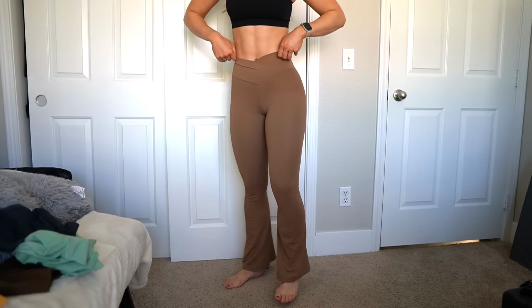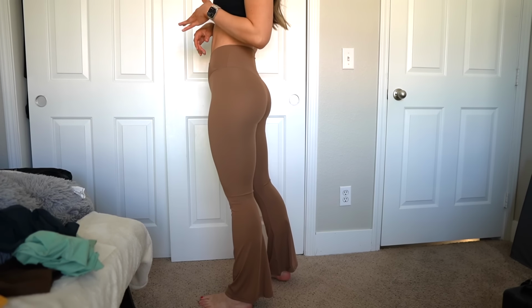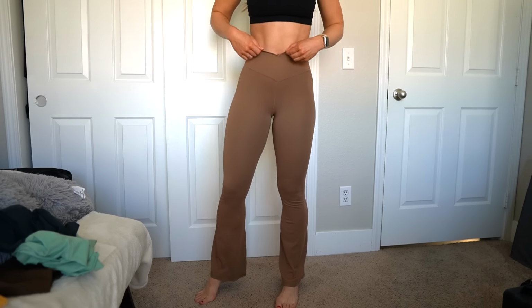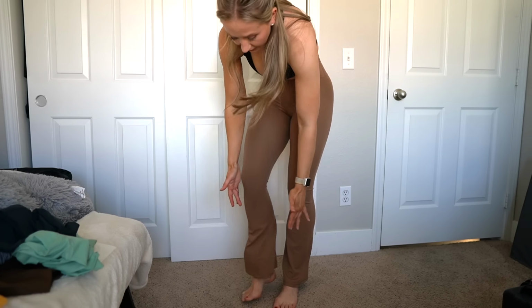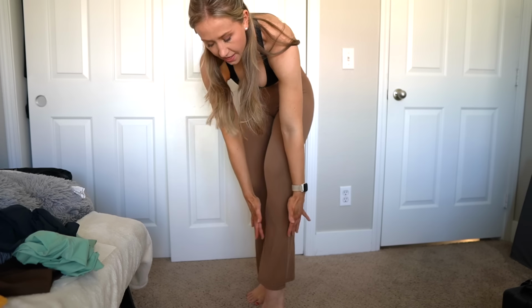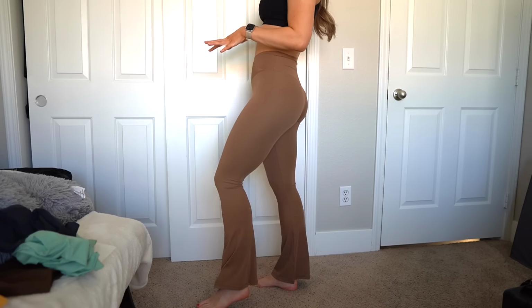So these are the 30-inch, so they are a little short for me, but it's really not that bad. Like, it could be worse. I could use those extra 2 inches, but it's not too bad. And I do like how these flares go. They're tight all the way to about mid-calf, and then they kind of flare. It's not too dramatic, it's not too skinny.